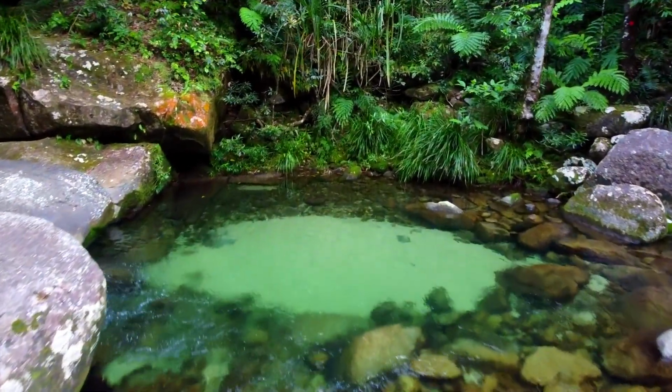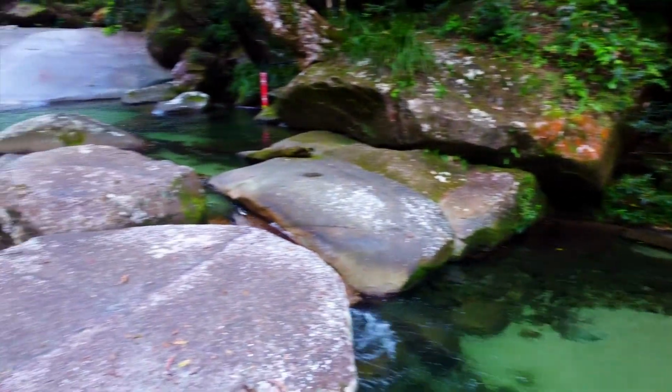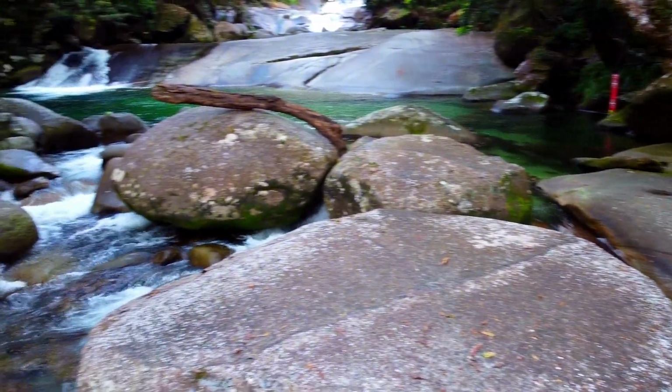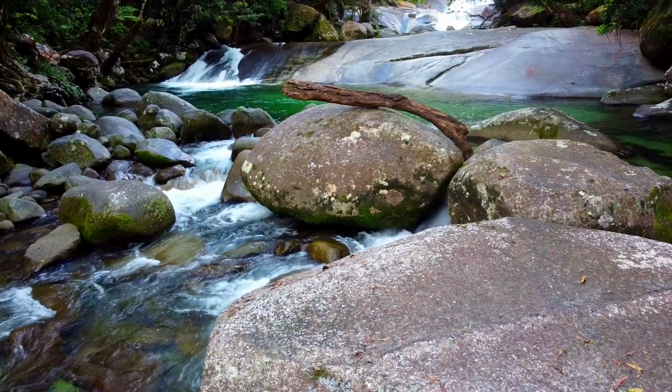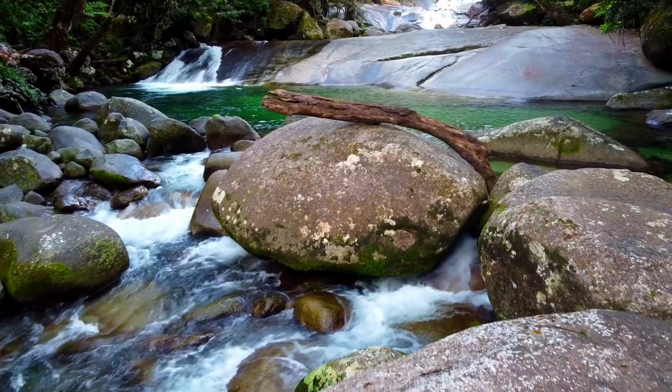From the bottom viewing platform, you can access a large rock pool where you can swim in the cool, crystal clear green waters. There is also a natural rock water slide. This waterfall is very popular with locals and tourists alike.